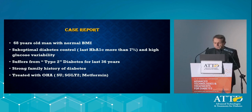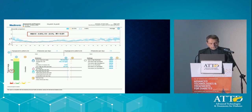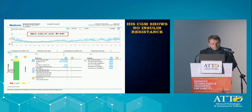So we offer a novel alternative method of insulin resistance assessment derived from the CGM. Let me show you how it works. Here we present a 68-year-old patient with suboptimal diabetes control and high glucose variability. He has suffered from so-called type 2 diabetes for the last 36 years, and he has a strong family history of diabetes. He was treated with sulfonylurea, SGLT2 inhibitor, and metformin on admission. His 7-day CGM data was analyzed with the help of our unique insulin resistance assessment method. And surprisingly, no insulin resistance was revealed.